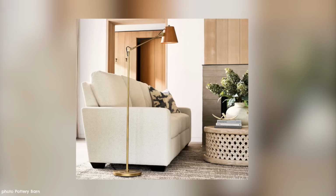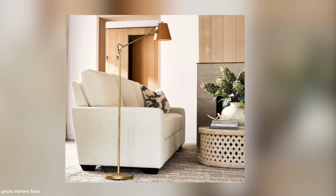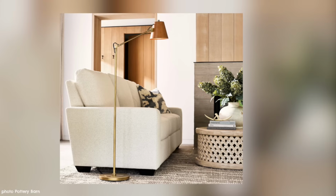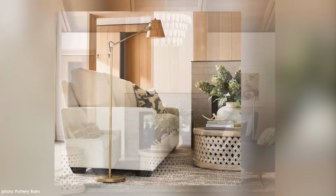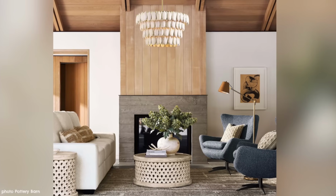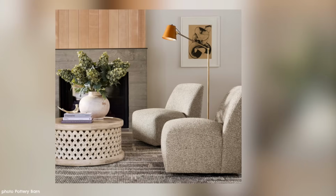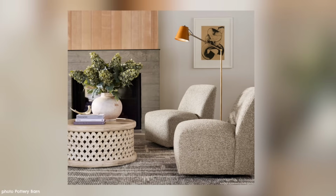Most striking is the Parker Leather Task Floor Lamp. It's so special because it does have the leather lampshade, and it looks very unique because it does have the small shade. Now you see these all the time where the shade's metal and they come in different colors, but this one's very different because of the shade.